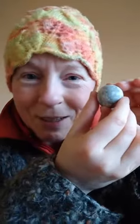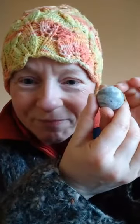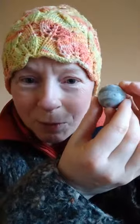Good morning, peeps. I can see you coming on. Nora and Jan and Sang Marie and Claire. Good morning, beautiful beings. It's great to see you all sharing in this beautiful sea jasper, which I really do enjoy.